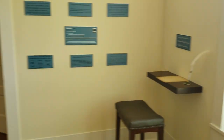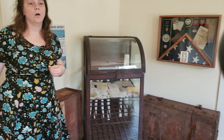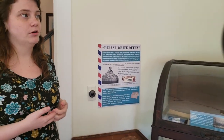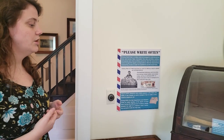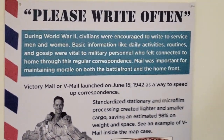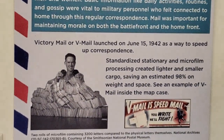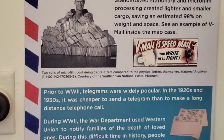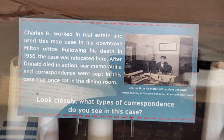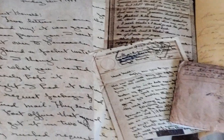Then we also talk about communication during wartime. So one of the sons, Donald, was in World War II and he was over in Europe. And we're talking about communication through the V-mail that served our troops. Also telegrams. Telegrams were a big thing, especially when you lost a loved one during the war, because the Western Union would come visit you, and everyone dreaded when that happened because they knew something was terribly, terribly wrong. So that is actually a telegram up there on the wall showing that Donald died in action.